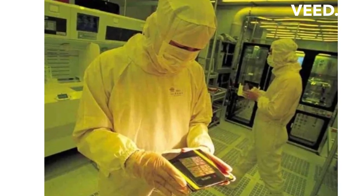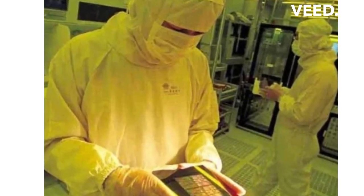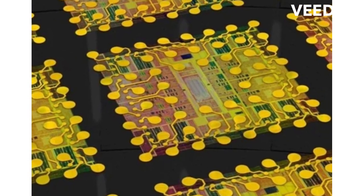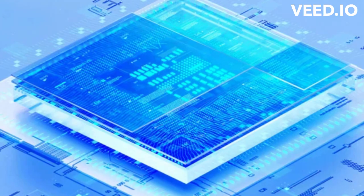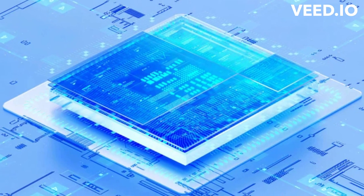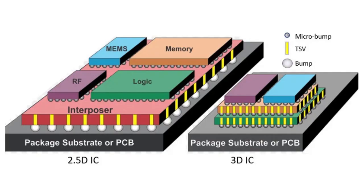TSMC's chiplet manufacturing process involves the production of individual chiplets with specific functionalities, such as CPU cores or I/O interfaces. These chiplets are then interconnected using advanced packaging technologies. TSMC's expertise in advanced packaging enables them to create high-performance, reliable chiplet-based solutions for their clients. By leveraging advanced packaging techniques like 2.5D and 3D packaging, TSMC can achieve efficient chiplet integration and maximize performance.